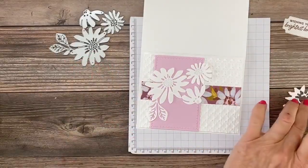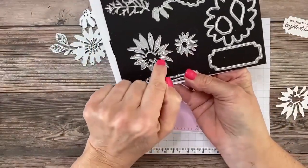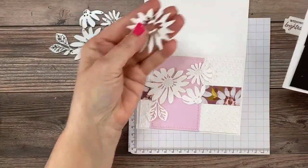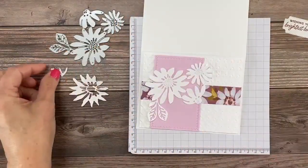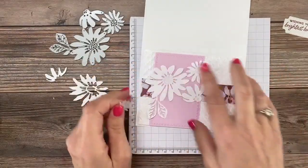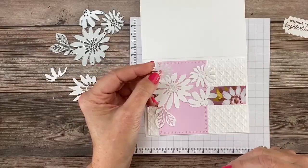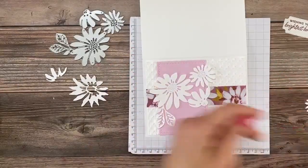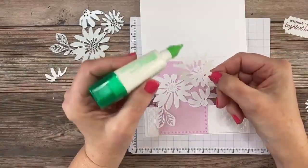Okay, and then what I did, so we have in this set of dies this, and this. And these are, I'll just show you. So here's one. Here's another one. And these are made to layer over these daisies. So you could leave them like this, but I loved the look of this. I just thought it was a great way to add some more texture and depth to these. And I did white on white. That's always, you know, if you know me, I love the white on white combination. So I'm going to take this and just glue this down as well.